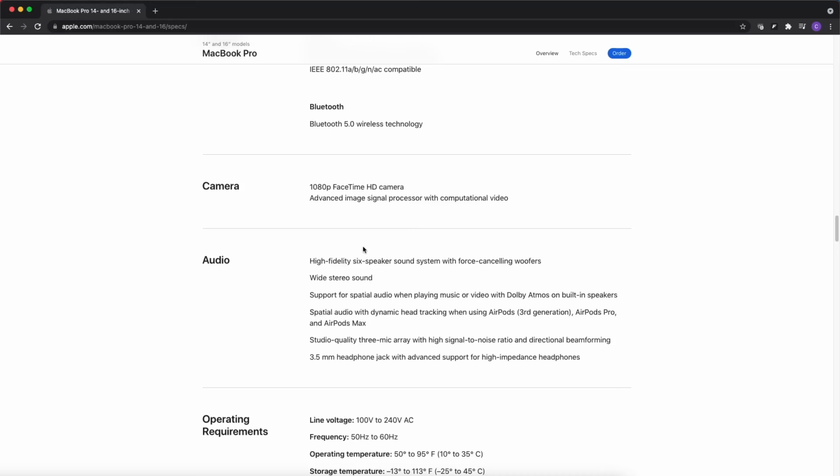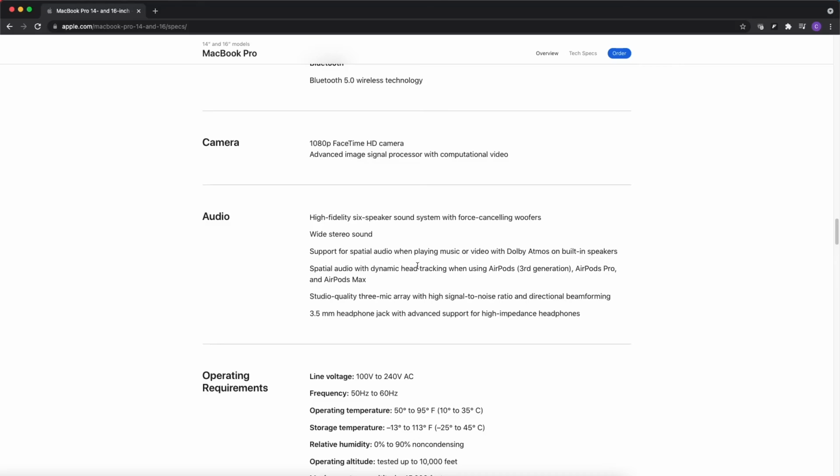So we're going to get a better camera, and we're also going to get a better aperture, so we'll get more light in on that camera. Audio is improved, so we have a high fidelity 6-speaker sound system with force-canceling woofers. We've got support for spatial audio, so you can run Dolby Atmos. And then you got that 3.5 millimeter headphone jack again that gives you advanced support for high impedance headphones.